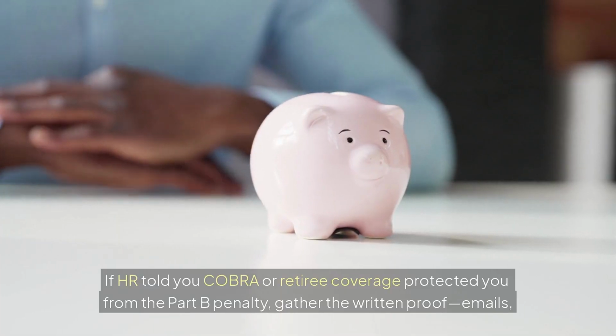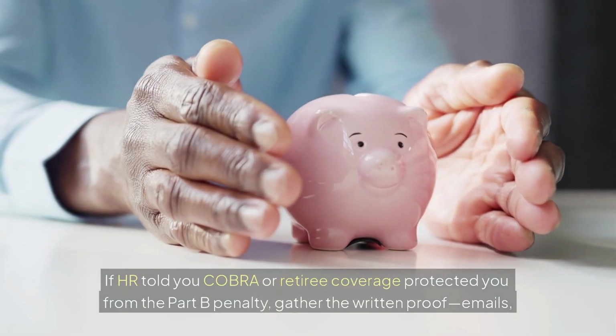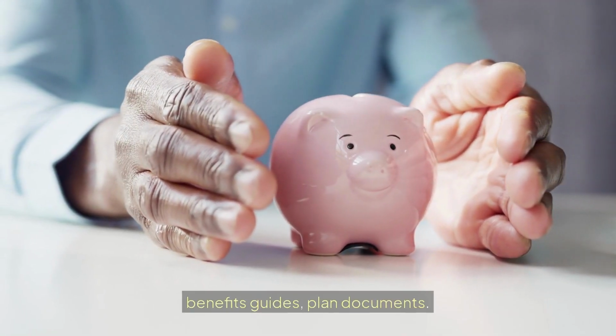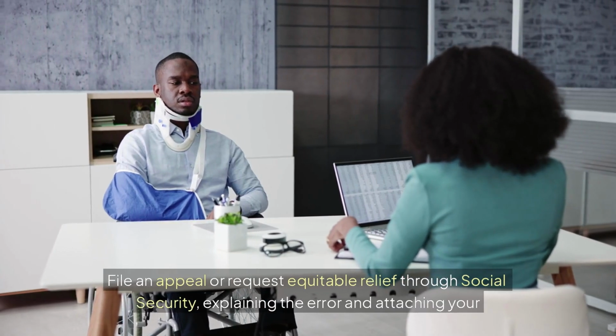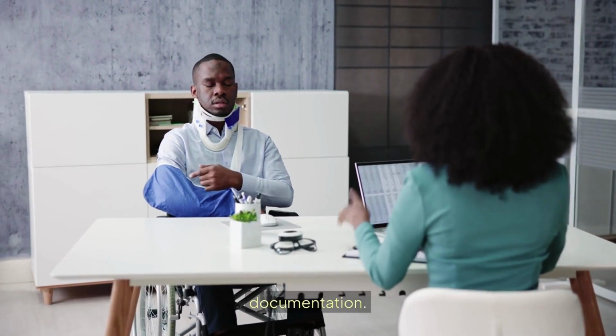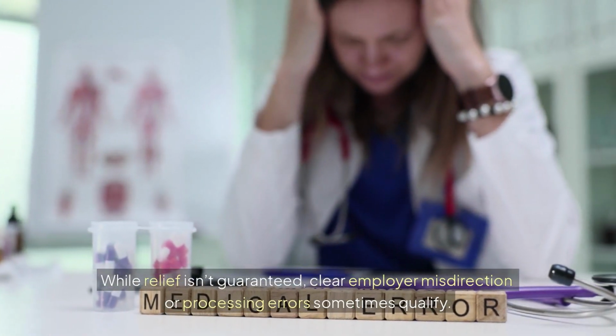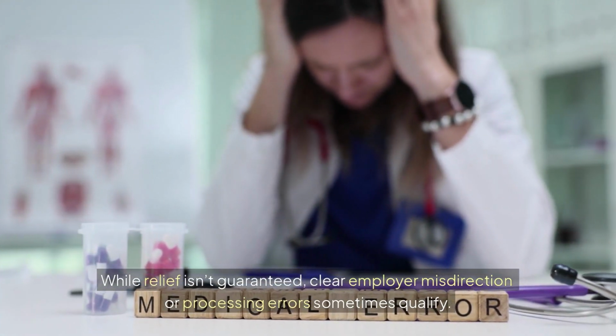Sixth, pursue appeals if you were misled by employer misstatements or administrative errors. If HR told you COBRA or Retiree coverage protected you from the Part B penalty, gather the written proof: emails, benefits guides, plan documents. File an appeal or request equitable relief through Social Security, explaining the error and attaching your documentation. While relief isn't guaranteed, clear employer misdirection or processing errors sometimes qualify.